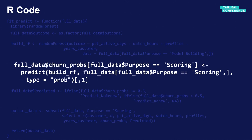Here, I'm also subsetting the data, but to include only those whose purpose was for scoring. This creates an entire vector of probabilities of churn. So these numbers will be between 0 and 1. The next step, I want to create a binary outcome for these people.